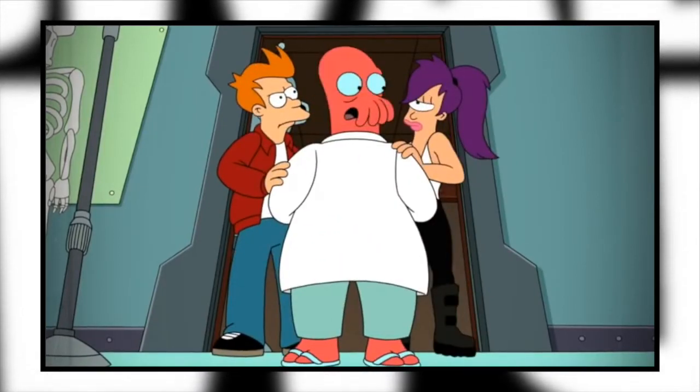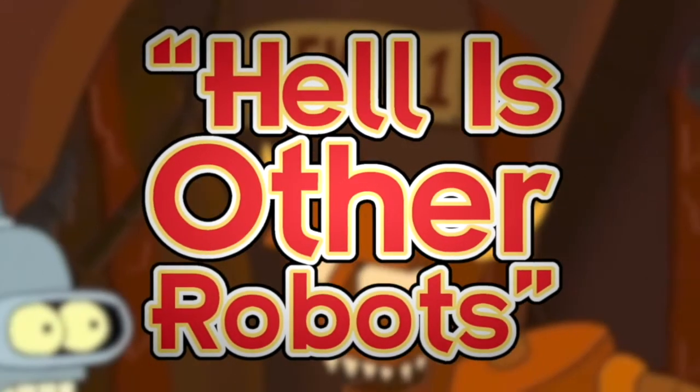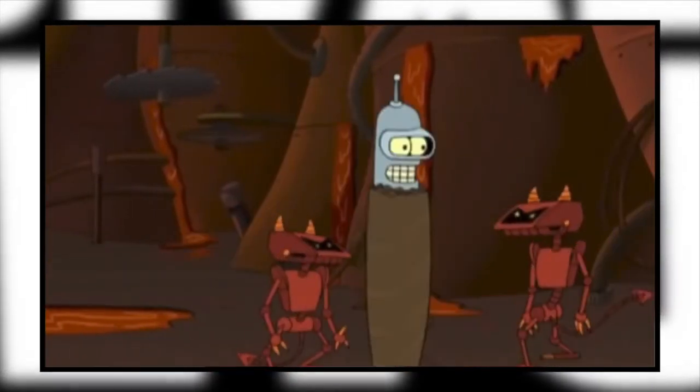Sicily 8 is known as the Mob Planet. It was first mentioned in the episode Hell Is Other Robots, in which Bender, very briefly, becomes religious.